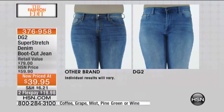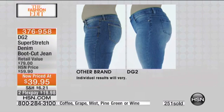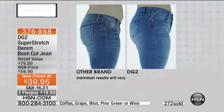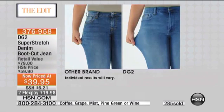Let's talk about the construction, because this really shows what you've done in terms of the difference. We always give you a front rise that comes to the bottom of the natural waist, and a back rise, which you'll see in a moment, that goes up to the middle of the true waist. When you have that higher rise, front and back, do you see how painful that other brand is? Don't you want to be the DG2 girl that's got that better, leaner profile, that doesn't have that belly spill, that muffin spill, and at the same time, you're the most comfortable you could ever be?